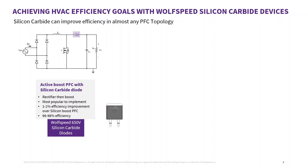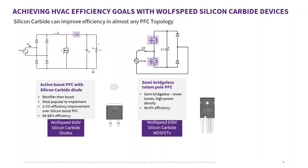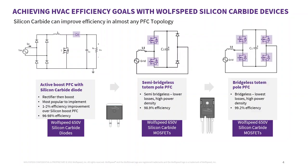In the active boost PFC with a silicon carbide diode replacing the traditional silicon diode, you see a 1 to 2% efficiency improvement for a total system efficiency of 96 to 98%. Replacing the front-end rectifier with two silicon carbide MOSFETs gives you the semi-bridgeless totem pole and a 98.9% efficiency. Replacing all of the diodes now with silicon carbide MOSFETs gives you the bridgeless totem pole power factor correction with the lowest losses and highest power density at 99.2% efficiency.